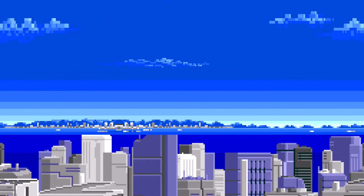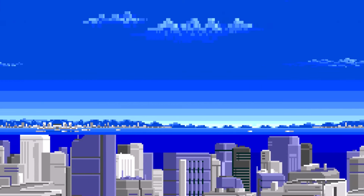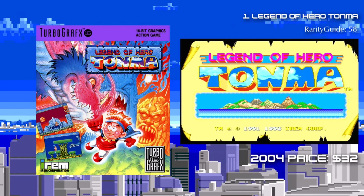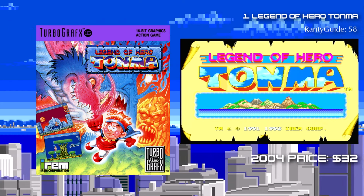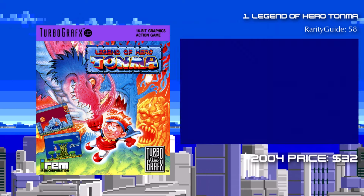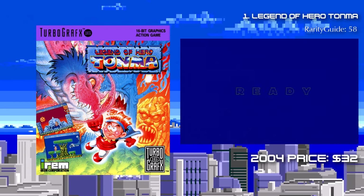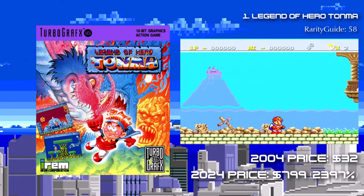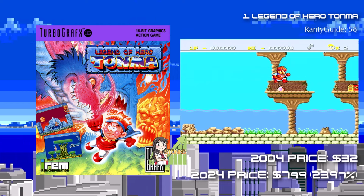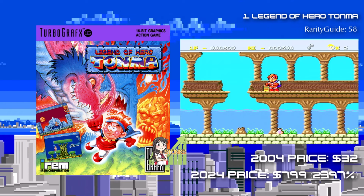And that brings us to our number 1 game. What will it be? Who will be at the top? If you guessed Legend of Hero Tonma being at number 1, you'd be right. This game has a rarity of 58, and it was only selling for $32 back in 2004, which is a pretty great deal when you think about it, because today if you wanted to get a copy of Legend of Hero Tonma, you'd have to spend $799, and that is a 2,397% increase in value.